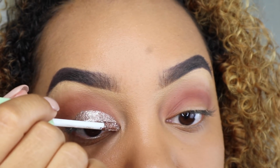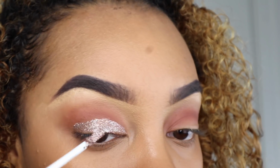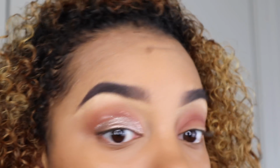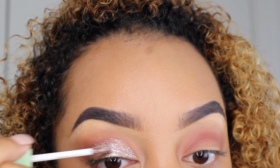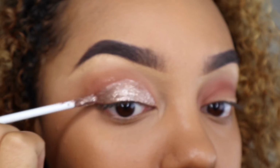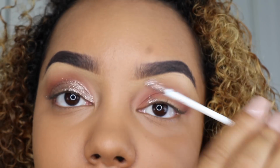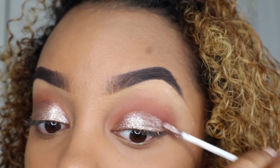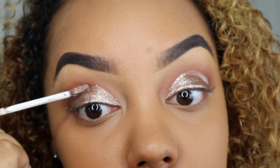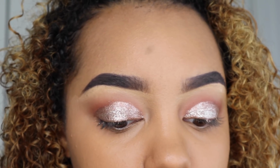Maybe I'll just put it all over the eyelid. Look up to get anywhere the product goes, and then go underneath that line, so I know later on in the day it's not transferring anywhere else. I'm gonna go in and do the rest of my face.